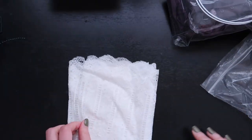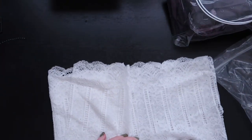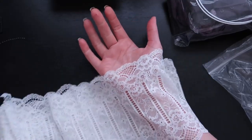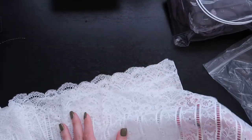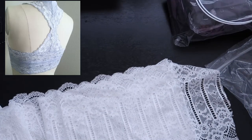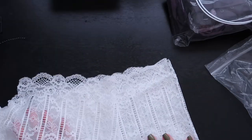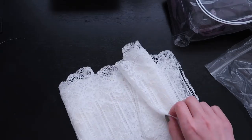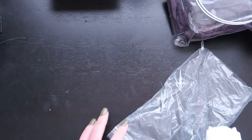Just some white lace that I purchased from Beware, and I was planning on doing, I don't have any elastics with this because what I was planning on doing is another one of those Madeline racer back sort of bralettes, so it doesn't have any structure or anything like that to it. It's just a nice white simple bra. I think I might have 2 or 3 meters, because I do know those bralettes take a lot of lace, but then you don't use a lot of elastics or any.